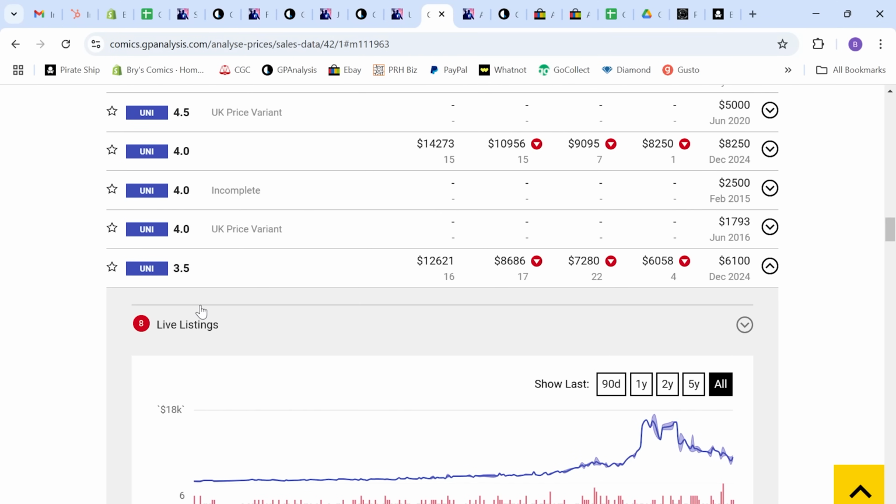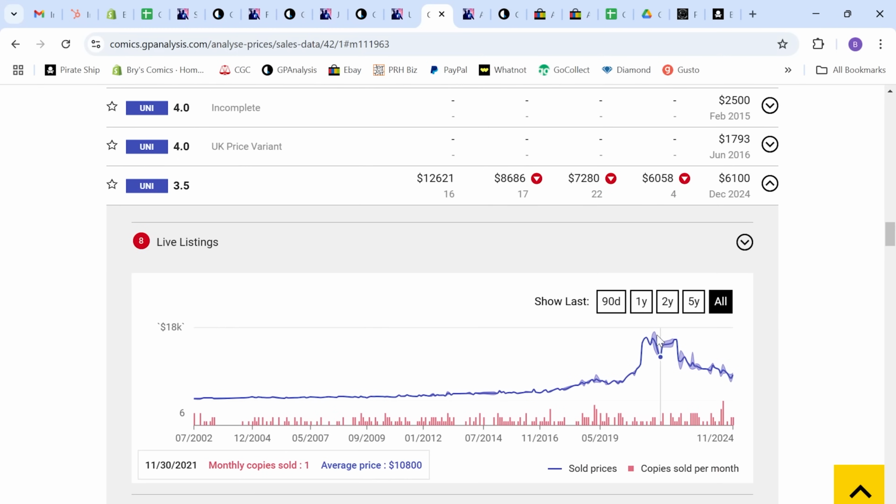And you can get a 3.5 for $6,100. I remember buying a 3.0 not too long ago for $8,000. And here it is at $6,100, with a 90-day average of $6,058. And that is off of its peak recorded price of $17,000. So, what is that, like 70% down? I can't do math on the fly.